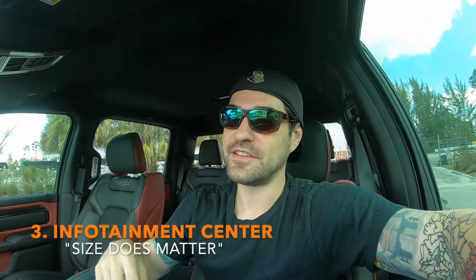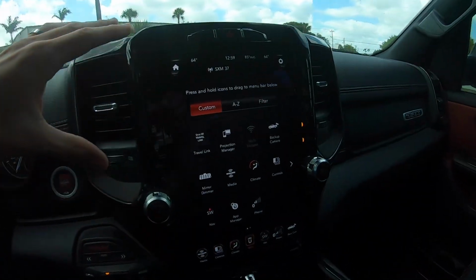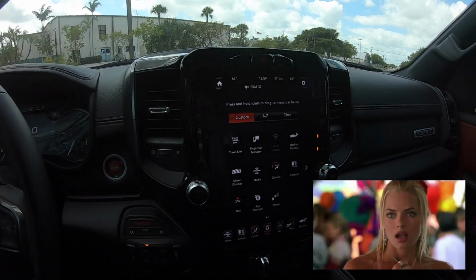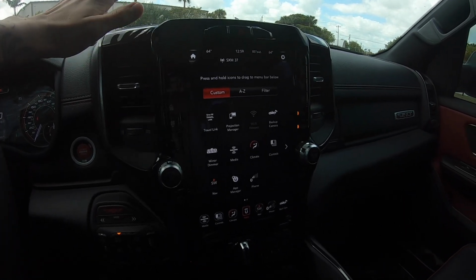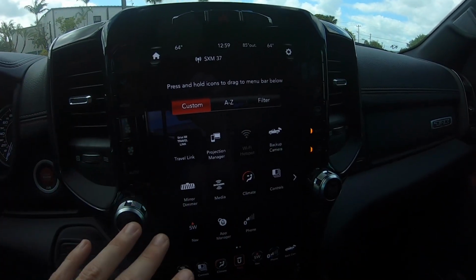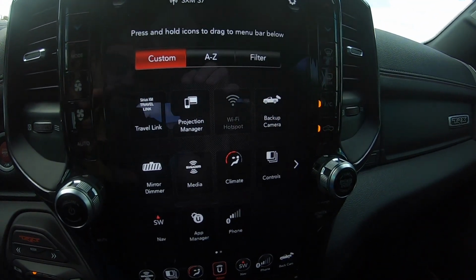Number 3 on my list is also part of the interior, and it has to be the infotainment center. So all TRXs get the 12-inch screen. This comes standard no matter if you buy a $72,000 TRX or a $120,000 TRX. You are going to get the same exact infotainment screen. And if you haven't really played around with one of these, there are so many different features on this thing.